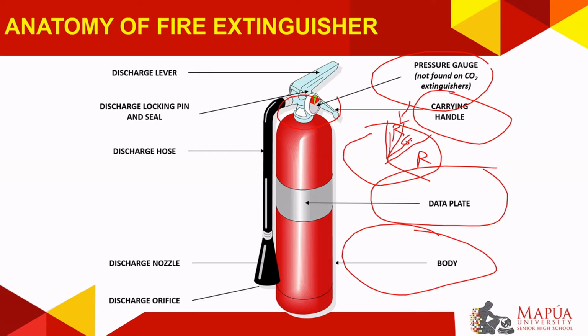And class, one tip for you guys is when you want to maintain a fire extinguisher, it is recommended that you shake the fire extinguisher once or twice a month.